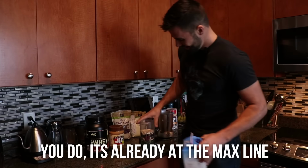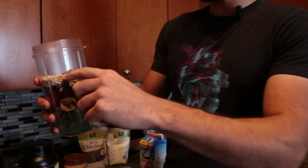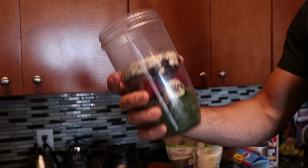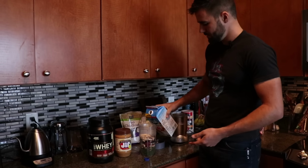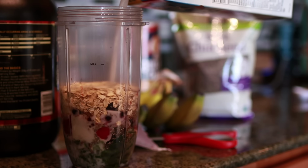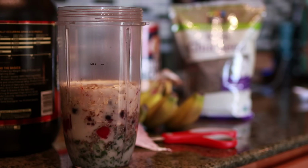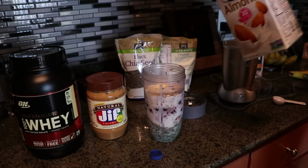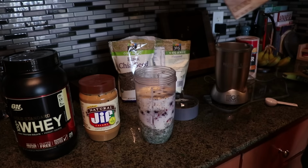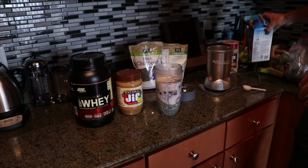But hey, so with the Nutribullet, there is, as my camera woman is explaining, a max line on the cup here, and I'm using the bigger cup because I'm a monster and eat a 1,000 calorie shake every morning. You want to fill it up to the max line with liquid. You can do all kinds of liquids. You could do regular milk, you could do almond milk, you could do soy milk, you could do water. I like doing the almond milk. I found that it tastes really good. It is not as high calorie or sugar dense as regular milk, and it still tastes really good.